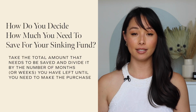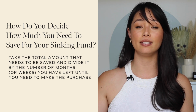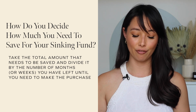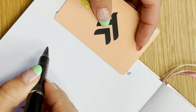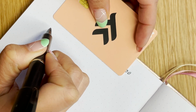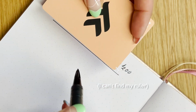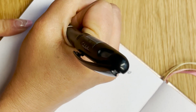How you break down your sinking funds is you basically take the total that you have to save for and divide that by the number of months that you have left to save. So let's say it's July now, and we renew in January, so we have 6 months left to save. 1,200 divided by 6 means my sinking fund bricks have to be $200 over 6 bricks. And that is really easy, really clear to do.